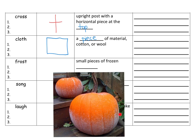What's frozen on here? Water drops. So, an example sentence we could have is, the flowers can die after the first frost of the year. Or we could say, the big orange pumpkin is covered in frost. Because it is. And draw your picture here.